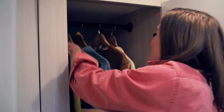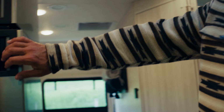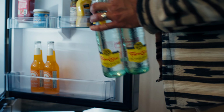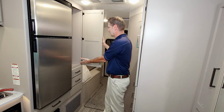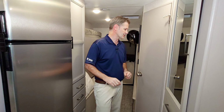Another large closet right back here, a number of drawers below. So a lot of great storage for all of your belongings except your food. You're gonna wanna put that right here in your 12-volt double door refrigerator. You have a freezer, you have a fridge, loaded up with all your favorites, and a very large pantry back here. Again, this is where you're going to want to put all of those large appliances that you want to bring with you on your adventure trips.